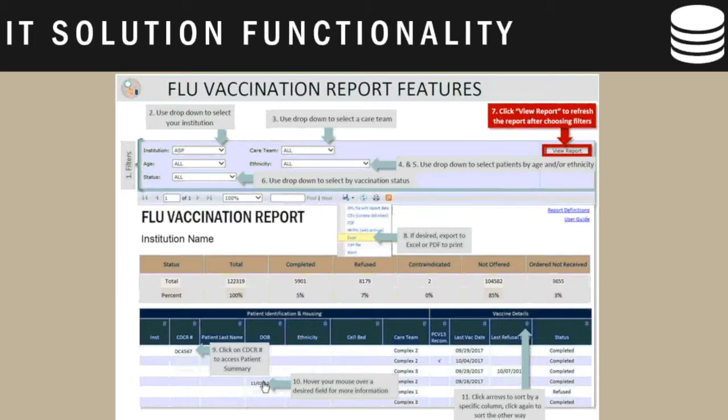As with our other patient registries, this report also includes the ability to sort on any of the columns in the report. So clicking on any of the column headers where you see the small arrows will sort by that particular column. So you can see certain data elements or certain groups of patients all together. We also include filters on this report. So we can include filters for age, either under 65 or 65 and older, and by ethnicity.